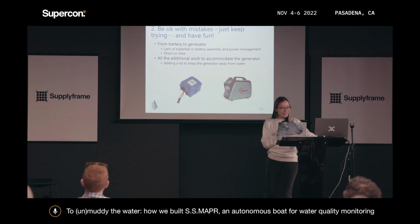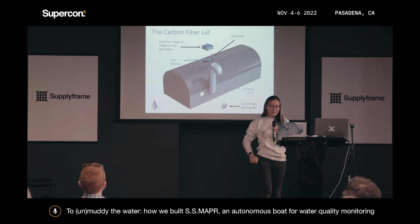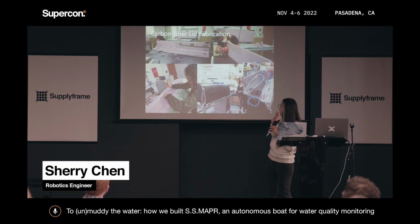So we did. But we had to add a lid to keep the generator away from water, as warned by the manufacturer. And we also had to build an entire air circulation system, inlet fan, exhaust duct, to make sure that the generator can stay functional throughout the 4 hours. So here we are. This is how we built the lid with carbon fiber. And as you can tell, we were having a lot of fun.